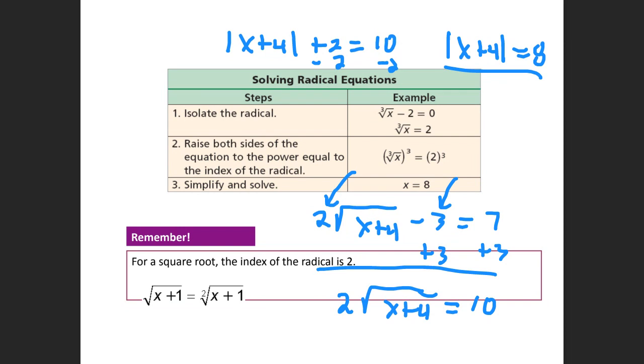What would the next step be there? Square both sides? Cannot. I want to get rid of this 2. So I'm going to divide both sides by 2 because I want to isolate the radical. So now I have the square root of x plus 4 is equal to 5. Now the radical is isolated.